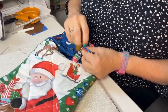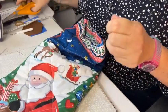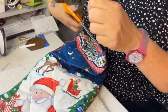There we go. Look at that, almost perfect in the hour as well. I wasn't expecting to get that finished, to be honest, but we did.